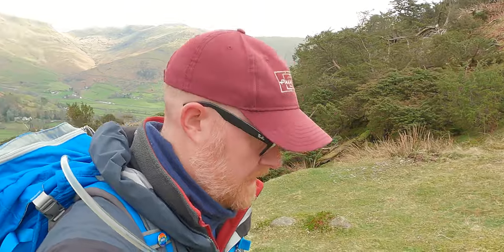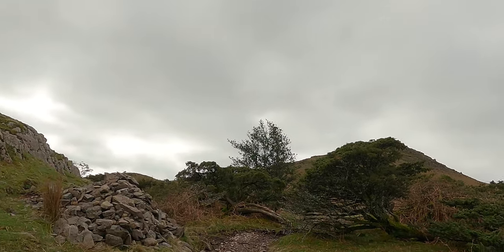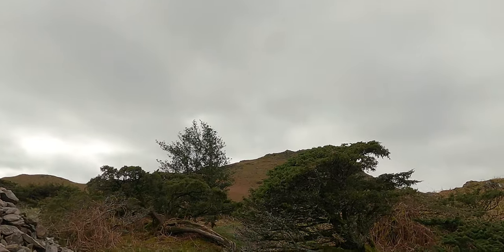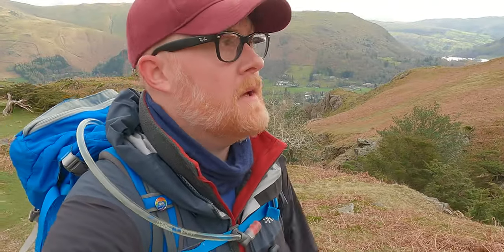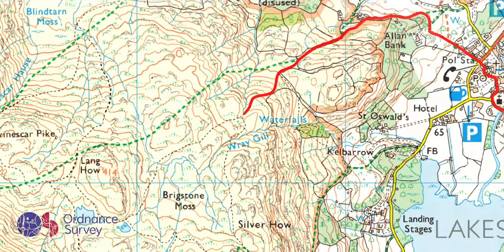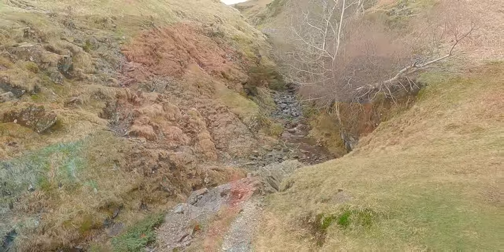Follow the path as it goes around to the left. There is the shadow of an old path that carries straight on, but that is not where we are aiming for today. We follow the footpath up to cross over Ray Gill, W-R-A-Y Gill, not Raymond Gill.